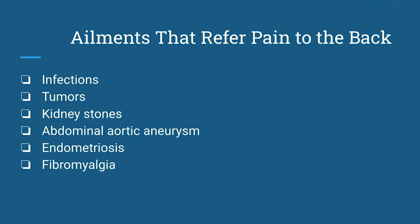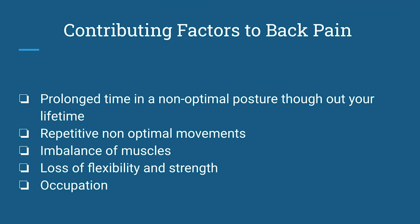And there are some other contributing factors to back pain. If we are in prolonged postures over time throughout our lifetime, think of an office worker, for example, an accountant who maybe has a 30-year career sitting over a computer, that lifestyle would certainly contribute to low back pain.